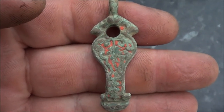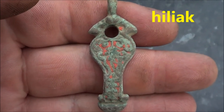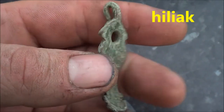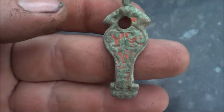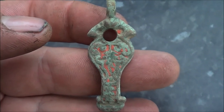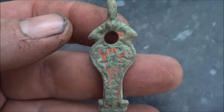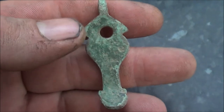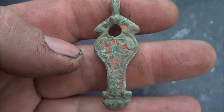Hello, my username on YouTube is Hiliac. This is my find for Pondguru's find series. It's thought to be a horse pendant, and apparently it's Celtic. That's the opinion of quite a few people that I've shown it to. I'm not quite sure yet, but it's a very nice object. This was found with the XP Deus on stubble, and it's about 6 inches deep.